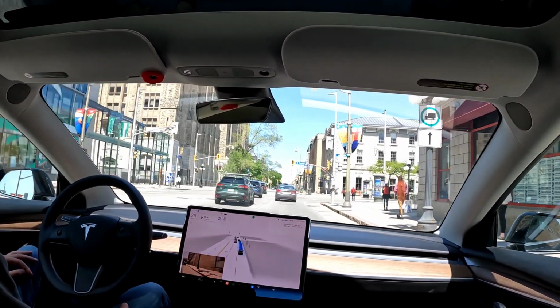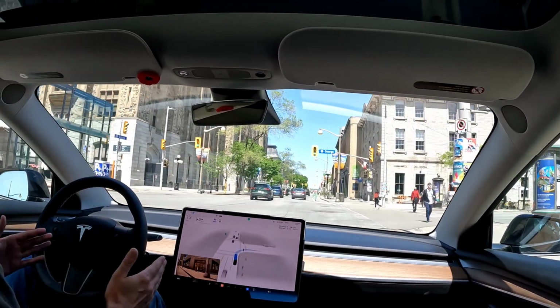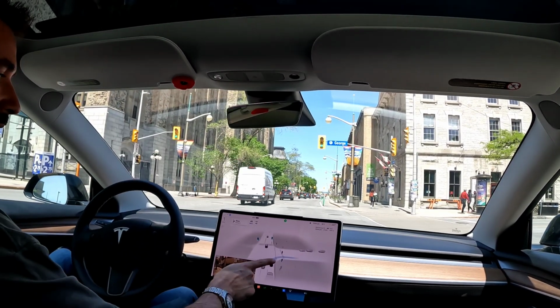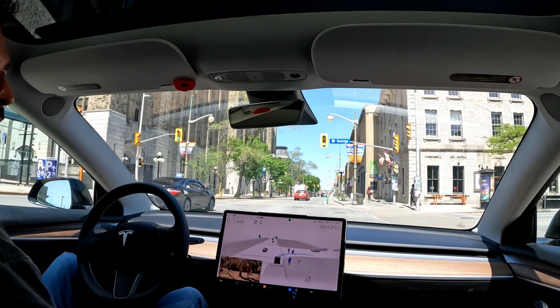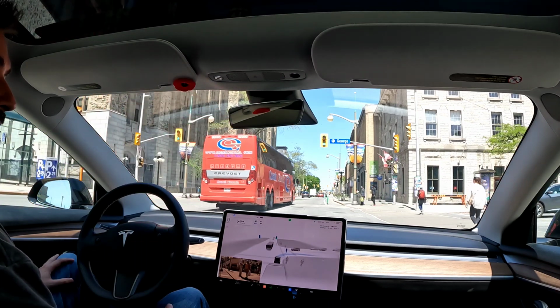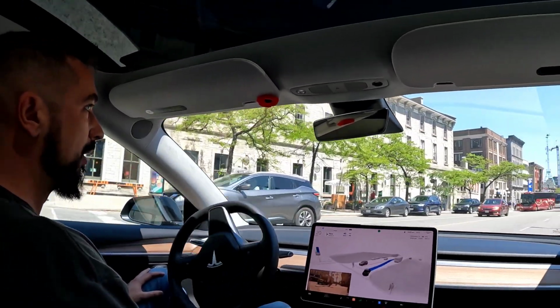Nicely done there with the turn. It needed to turn, and I knew this right turn was coming up, so it immediately got over to the right. We have a lot of pedestrians here trying to cross. You can see Tesla's really prioritizing the people here in blue, trying to find that gap. It's doing a great job here. This should be a nice gap for it. Let's see if it takes it. Yeah, well done.